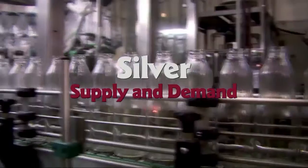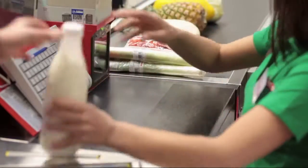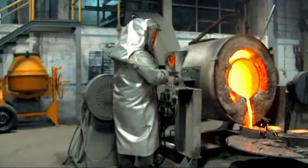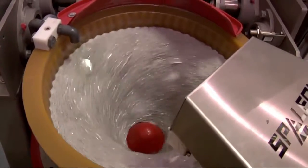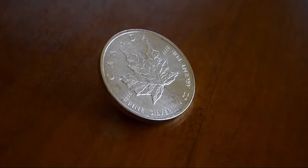Supply and demand. Everyone's heard of it, but how does it work? Take silver. We know it's affected by supply and demand, but how? How much silver do we have, and how much of that do people use? What happens when the world uses more silver than it produces? Where does the extra go when the opposite is true?